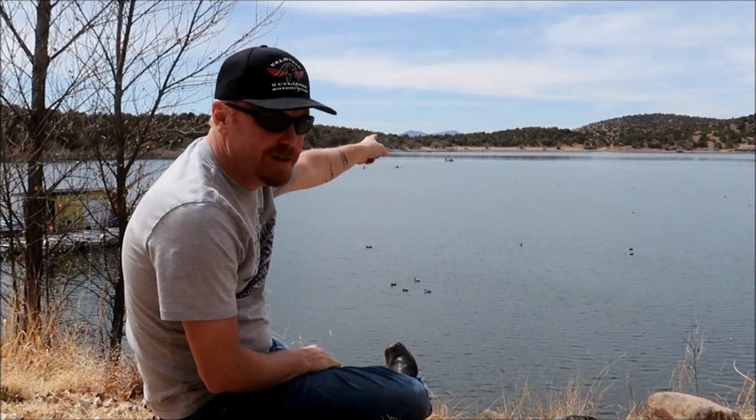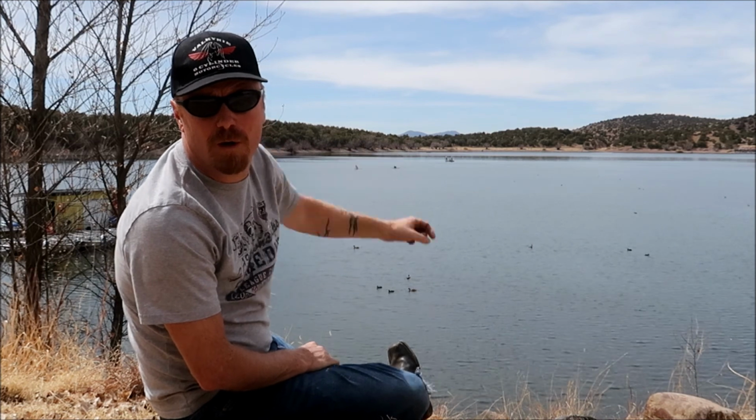So we're here at Parker Canyon Lake in Southern Arizona. Down on the other side of that water is Mexico. I just saw a crocodile.